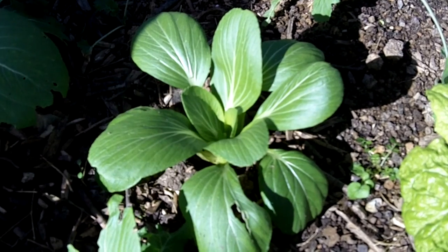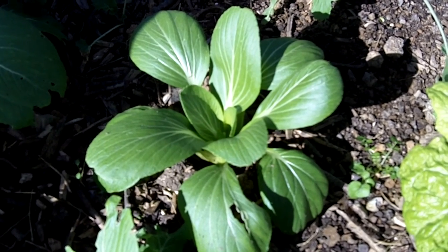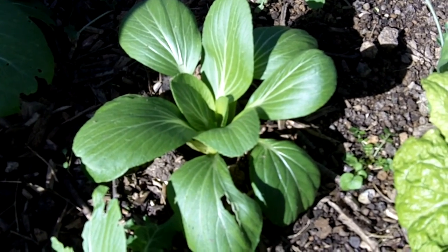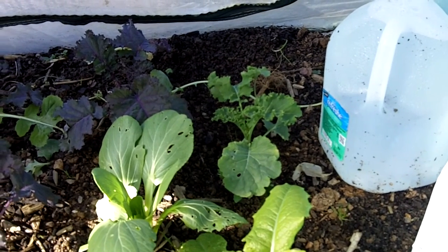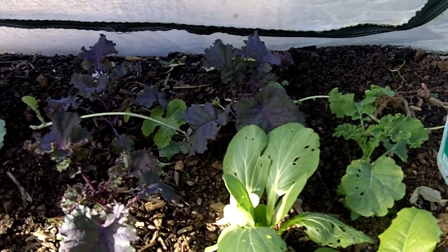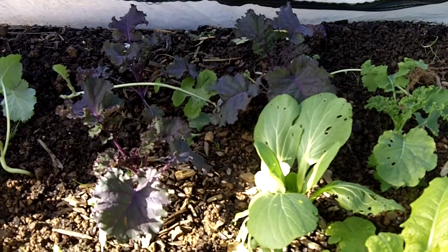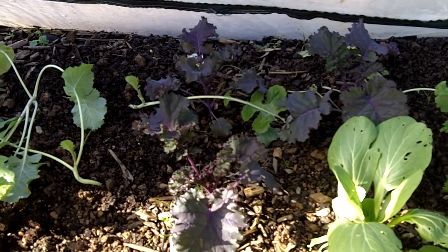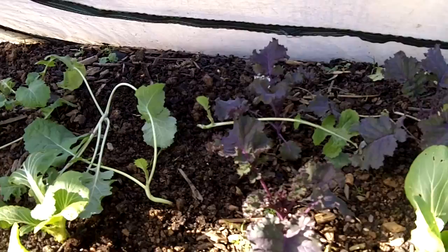The bok choy is growing well. It doesn't seem to be affected by the cold weather at all. And the scarlet kale that we planted is doing really well. The leaves are growing, they look good, nice and healthy. So we look forward to harvesting some of that in the next couple of weeks.